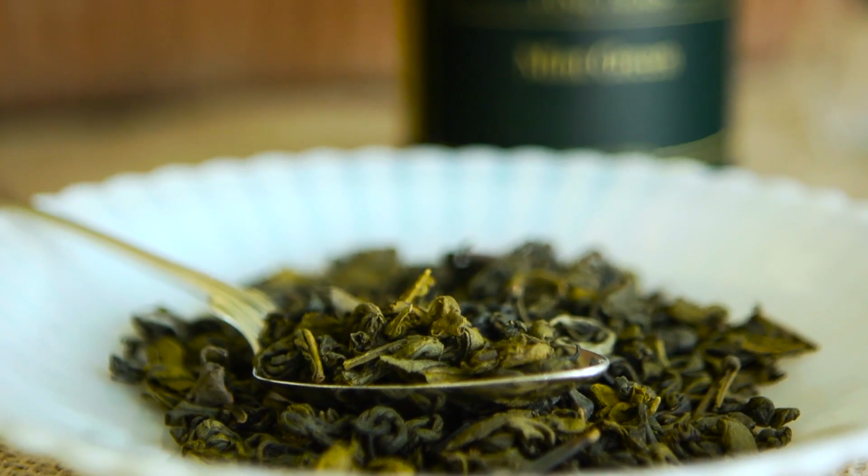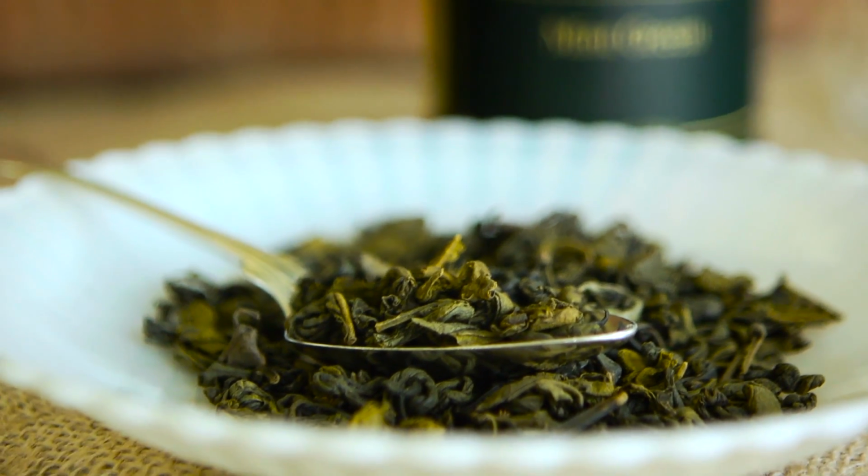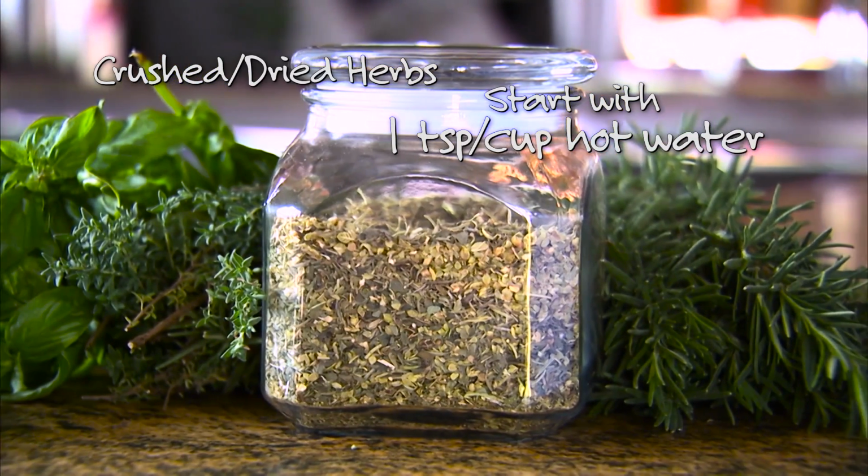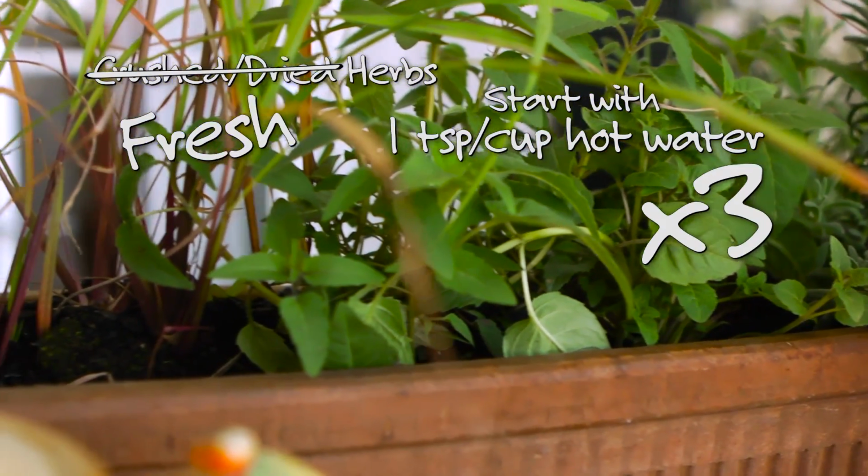The amounts you use of each herb depend on how strong you want your tea. If using crushed dried herbs, start with a teaspoon per cup of hot water. If you're using fresh herbs, triple that amount.